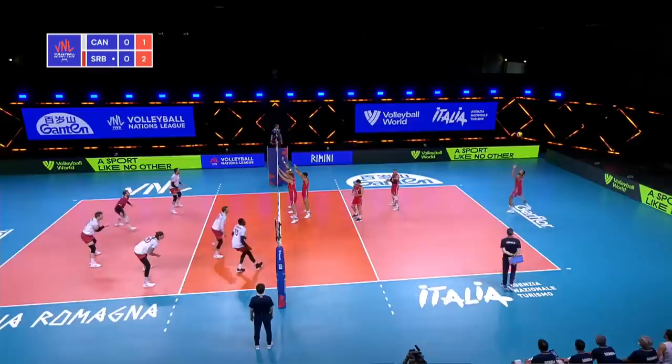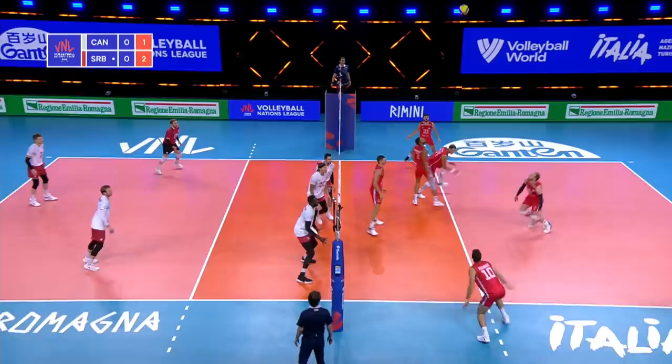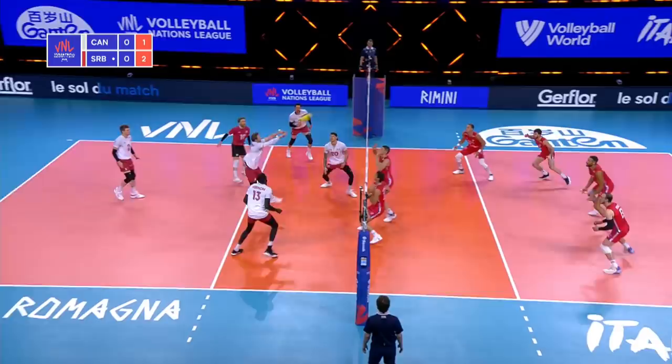Kuzmanovic serving 2-1, pass off the net. It's going to be a way outside swing, but Vernon elects to set it over. And now back row attack, nice dig from Blankeno. He's actually going to also put a tip over.